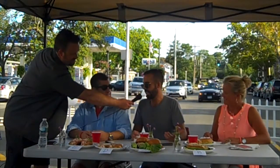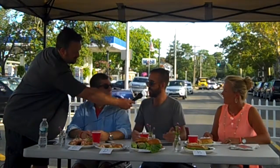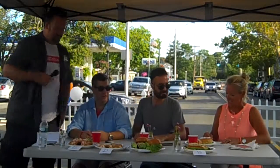Now, do you guys think the type of meat matters? Whether it's the tail, whether it's the claw, do you guys think it matters? Yeah, I mean, the tail tastes a little better than the claws, in my opinion, but we would never want to waste anything. So I think a classic lobster roll is a little bit of everything. Okay. So classic.